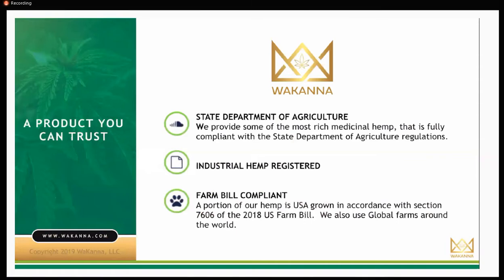See, there are CBD companies and products everywhere, but not all CBD is made equally. We provide some of the most rich medicinal hemp that is fully compliant with the State Department of Agriculture regulations. And what that means is that hemp is a bioaccumulator. When you plant hemp, it will accumulate whatever is in the soil. So you want to make sure that you have a product that has been grown in organic soil.